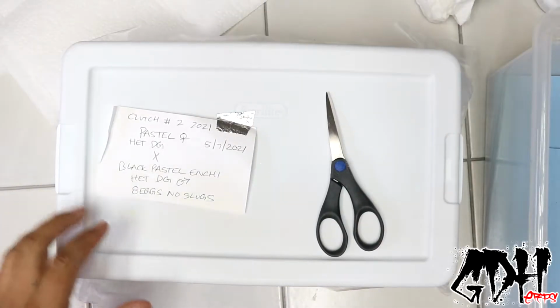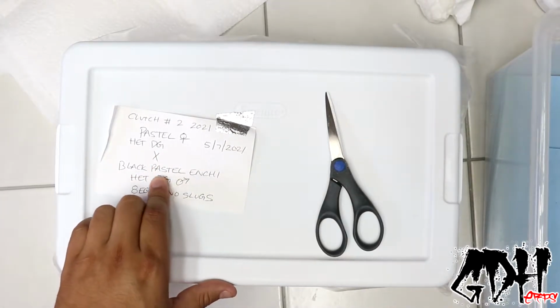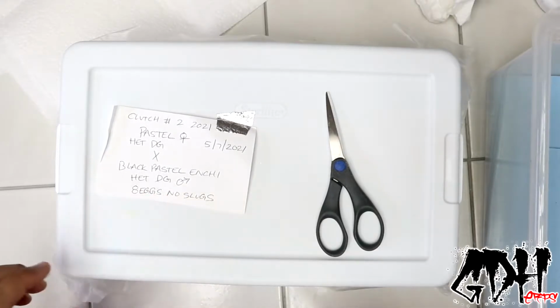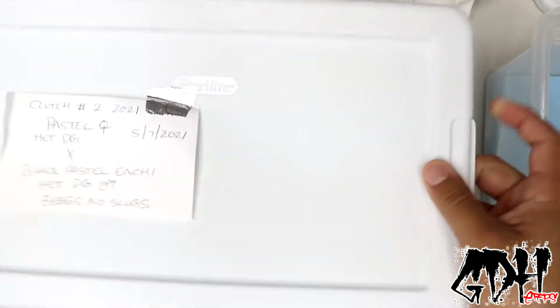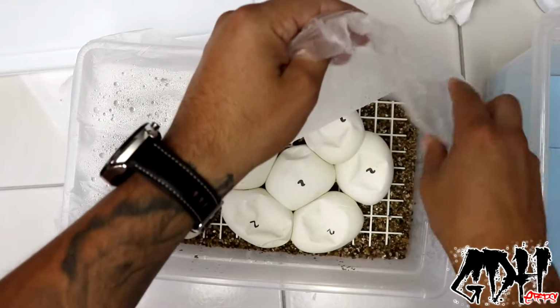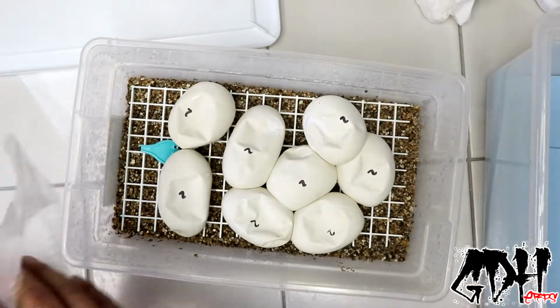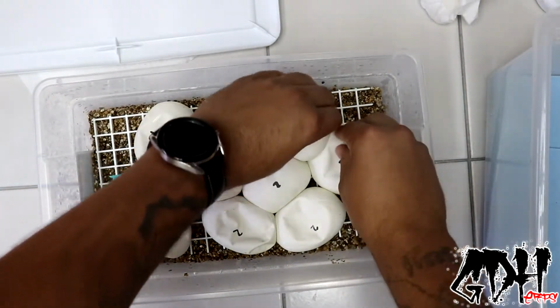All right, guys, we are gonna cut open clutch number 2 of the season. Female was a pastel Het Desert Ghost, bred to a black pastel Enchi Het Desert Ghost. We got 8 eggs, no slugs. So this is an acts-like super clutch. So every baby should either have black pastel or Enchi in it, because the black pastel and the Enchi are a lilac. So yeah, let's get to cutting.